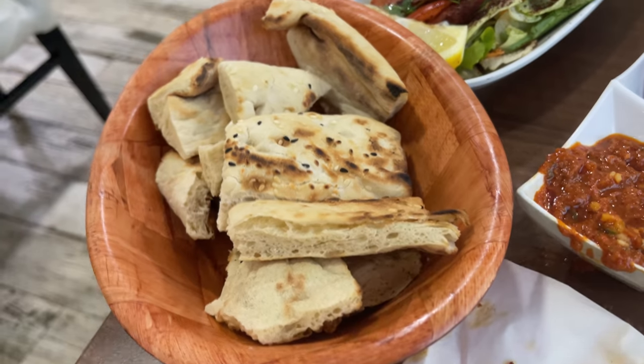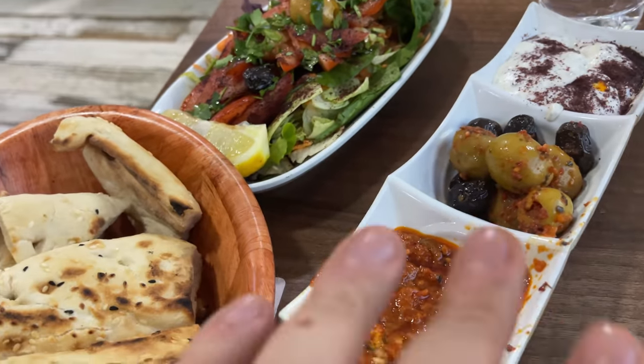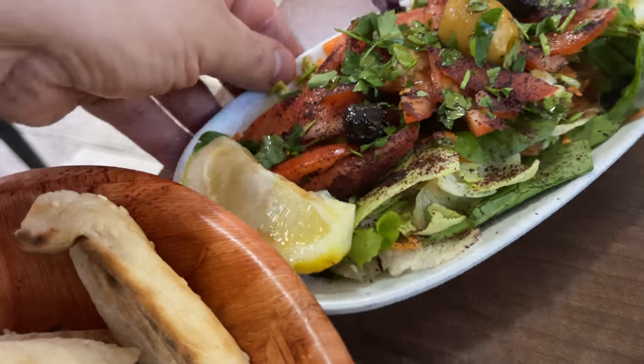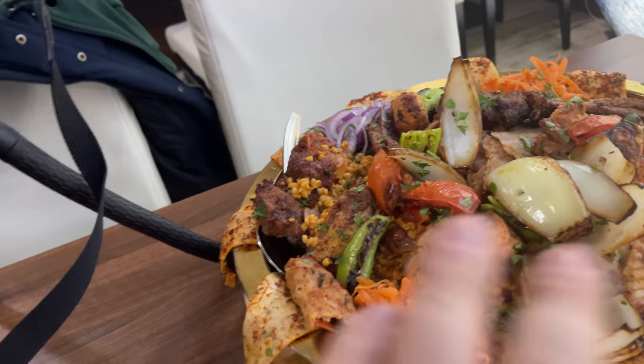But the first two dishes, I absolutely loved. And do make sure to try the actual Turkish bread. That's really, really nice. The dips are good. The olives are great. Then we've got a lovely fresh salad here as well. Look at that. Fantastic. That, with that, lovely.